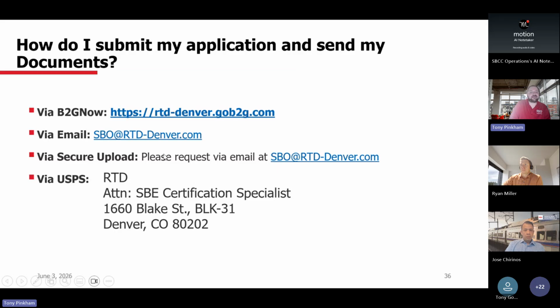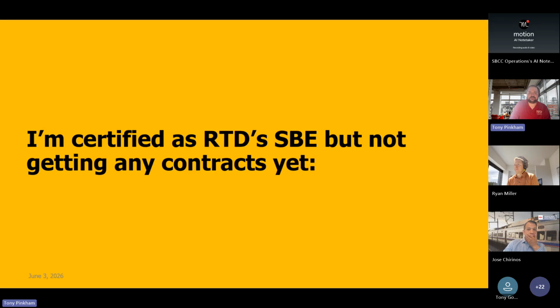We used to do secure uploads, but B2G Now is a secure platform, so it's kind of one and the same at that point. We used to do everything by hand, by email, so if you needed a secure upload, we would give you that link. We still could if need be. Don't hesitate to ask if that's something you need. And then old school through USPS.